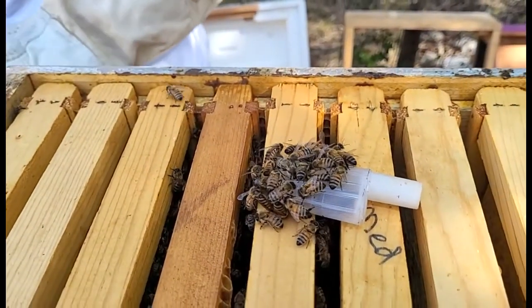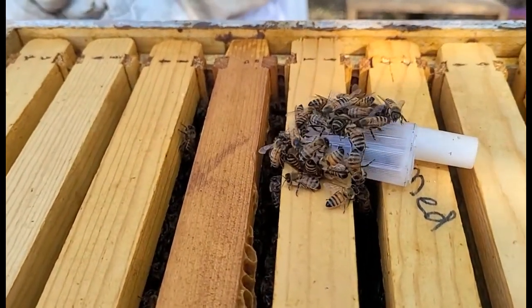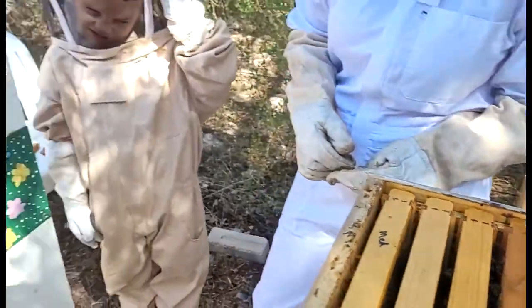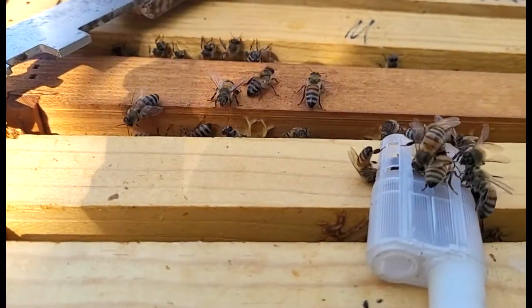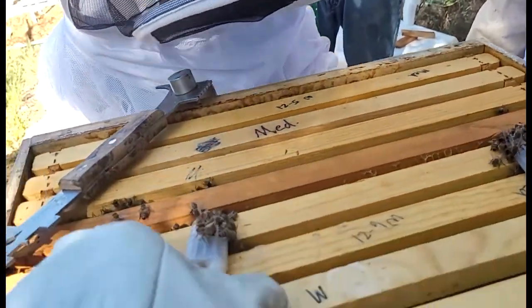Wow, I think this one's the clear winner. Unless they're trying to hurt her, and it looks like they're trying to feed her. So trying to feed her is an excellent sign that they like that queen. And this one, they're interested, but not quite as popular. So we're going to let them have this one. We know that we don't have to give a queen to that one.